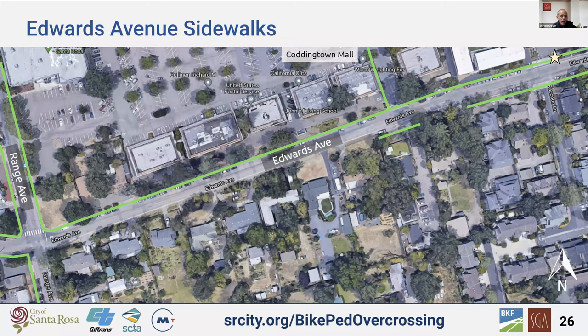The sidewalk on the south side of Edwards is discontinuous, and the properties are already developed in this area. The city's normal method of constructing sidewalks is to wait until new development occurs on these properties. But understanding that these sites will most likely not be redeveloped in the near future, the city can seek separate transportation funding to close these sidewalk gaps.